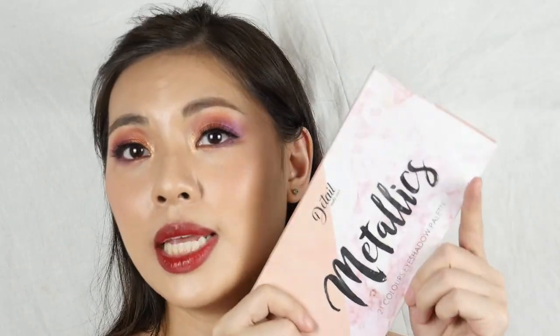Pasensya na guys, by the way. Medyo matagal na tong review na to. Honestly, dapat January ko pa to dapat i-post. Kaso nga lang, dumating itong palette sa aking buhay, sa aking collection. Itong Detail Cosmetics Metallics Palette. And medyo marami siyang shades. Ayan, gusto kong gamitin lahat before ko ibigay sa inyo ang aking thoughts.